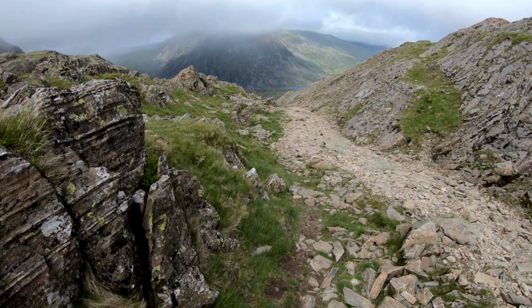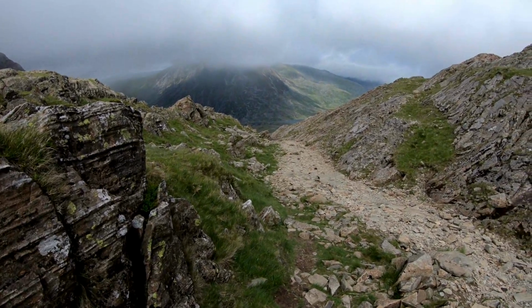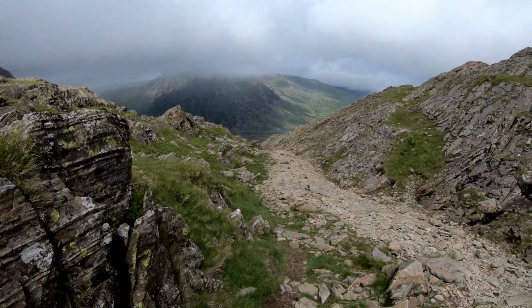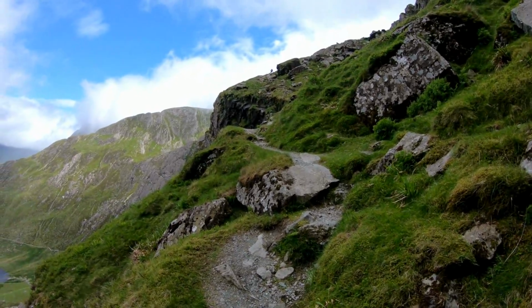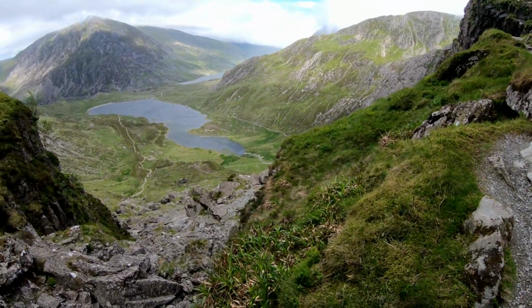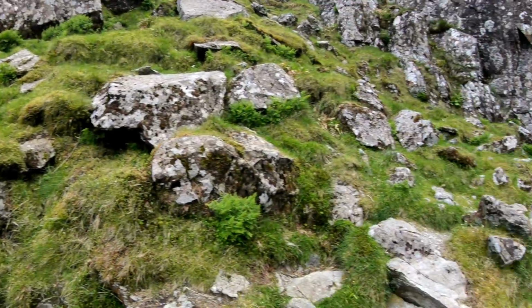This is the path that leads down to, they call it the Devil's Kitchen path. Not the true Devil's Kitchen, I'll show you that when we get further down. Right, so that's the way we've come down, the Devil's Kitchen path. It goes down on the other side of there, or you can make your way down there if you want. But I wanted to show you this.